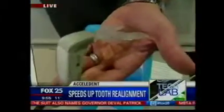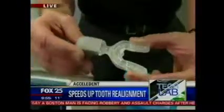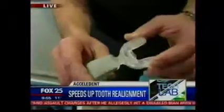Here's what the AcceleDent does. Pop the button here on the back, and you can actually see it vibrating. This will actually shorten a patient's orthodontic treatment by up to 50%. You bite down on this for 20 minutes a day, and the light vibration and pulsating force will actually accelerate tooth movement and relieve discomfort after those adjustments are done. So we're talking about a 50% reduction in the time it takes for an orthodontic treatment to be effective.